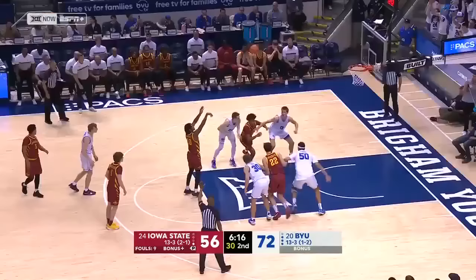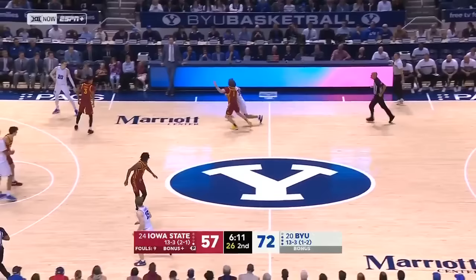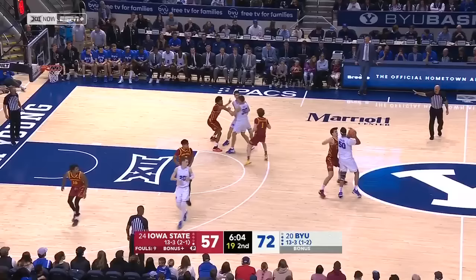And other than that, it was a perfect non-conference run, and leading by 15, looking for their second straight Big 12 victory. First one inside the Marriott Center. They felt they let one get away against Cincinnati in their Big 12 debut.